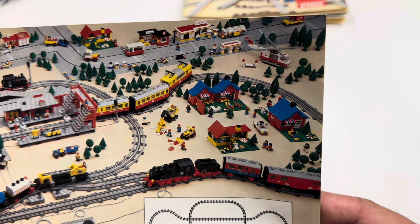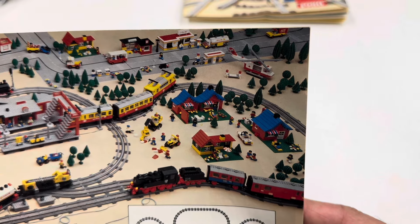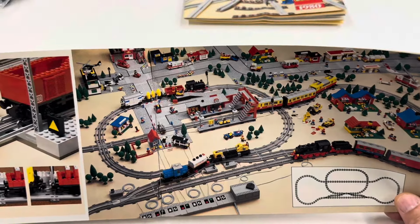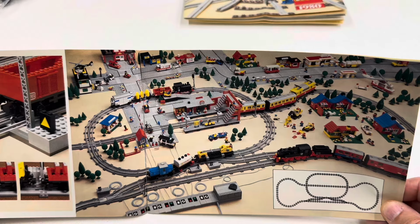Is that 2 copies of the same set? Is that what they did there? Or is it 2 different sets? I don't know. I should know these things. But yeah, that would be another one that would be fun to do. And sometimes I wonder about.